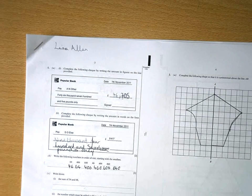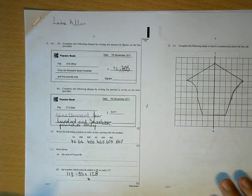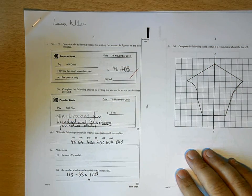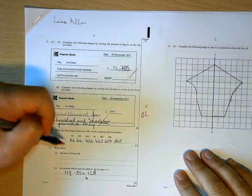Okay, Lisa, let's take a look how you've got on here. That is correct. 9,417 is correct. 2 marks.